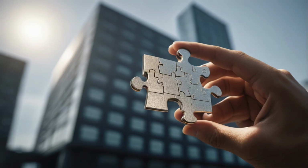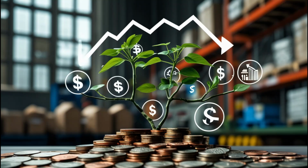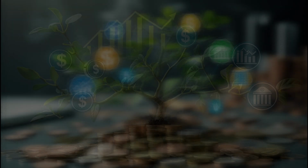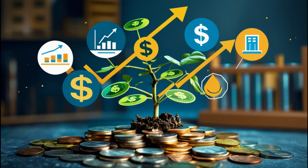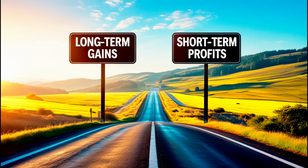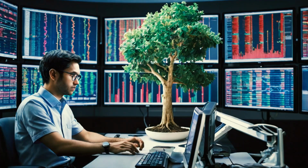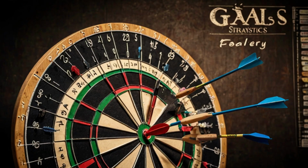The first step is understanding the basics. When you buy a stock, you're essentially buying a small piece of a company. This means your success depends on the company's growth and profitability. Before investing, ask yourself, are you looking for long-term gains or short-term profits? Long-term investing focuses on building wealth steadily over time, while short-term trading requires frequent buying and selling based on market movements. Having clear goals is essential to guide your stock picking strategy.